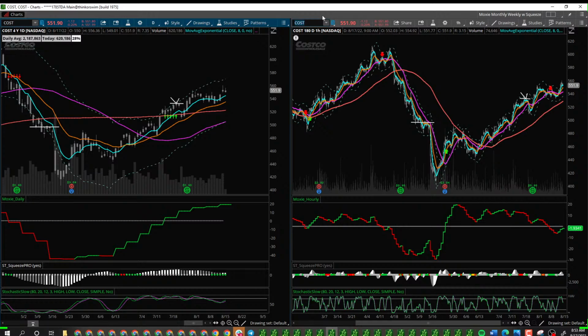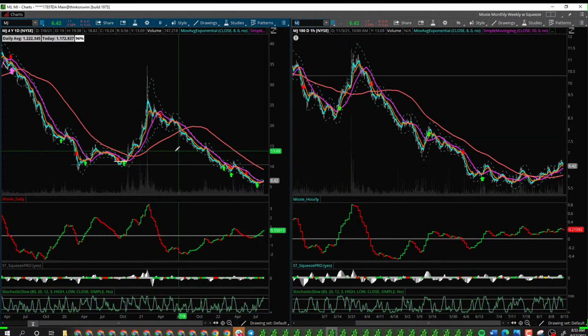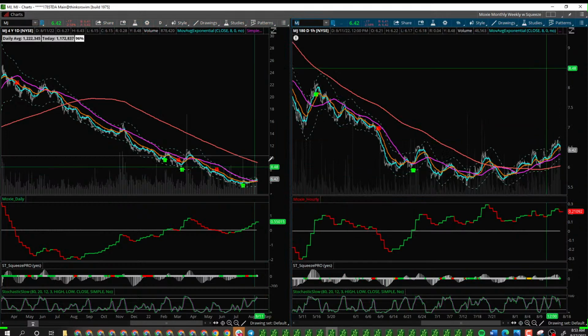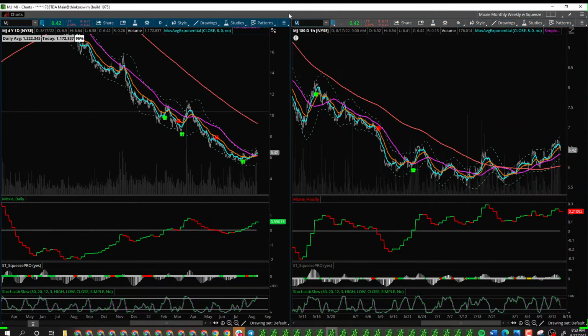I really like the Costco example, but then let's look at MJ. This has kind of been one that I've been talking about. MJ is the ETF for the cannabis stocks. And I'm just kind of showing that, look at this. It sure seems like that's a bottoming pattern. It's not a bounce in a downtrend. This legitimately looks like it has stopped going down. It hammered out a bottom. It did put in a double bottom.